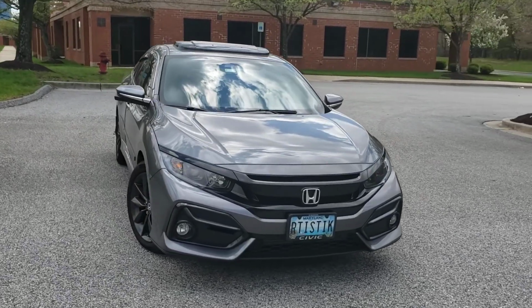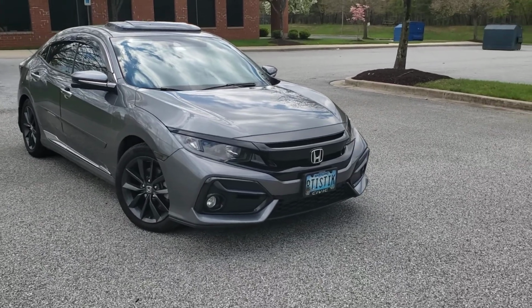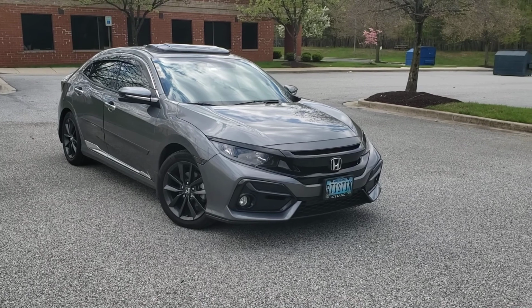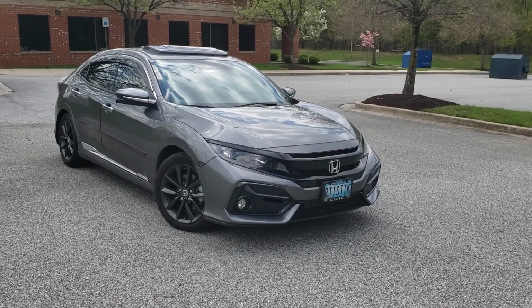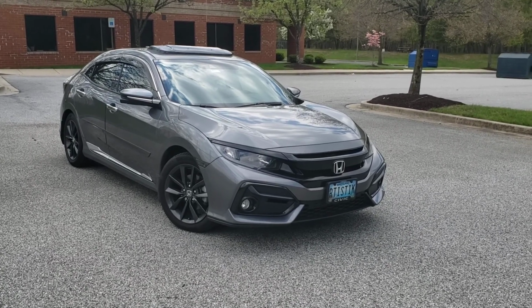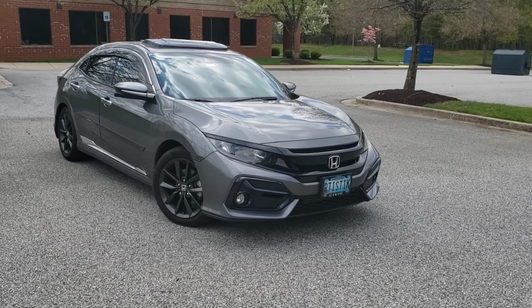For 2021, you do not get the EXL trim whatsoever. They eliminated that trim for 2021, but you do get this body style. You do get only one engine with this body style, which is the 1.5 liter direct injected turbo, which is standard across the whole board of the hatchbacks.